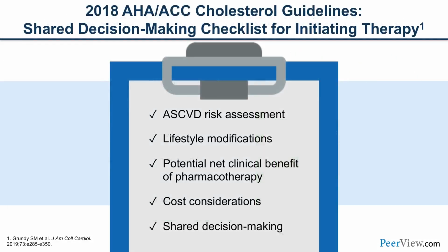Okay, so we're getting close to the end. The 2018 AHA-ACC cholesterol guidelines emphasize the need for shared decision-making. And there's a checklist that you can look at for ASCVD risk assessment, look at lifestyle modifications, look at the potential net clinical benefit of pharmacotherapy, importantly, discuss cost considerations, and then at the end of the day, make a shared decision based on strategies moving forward.